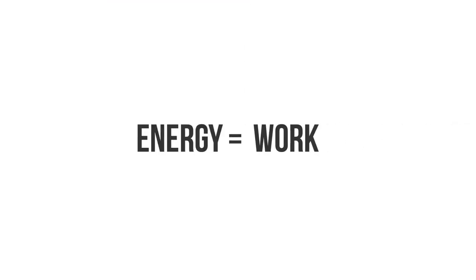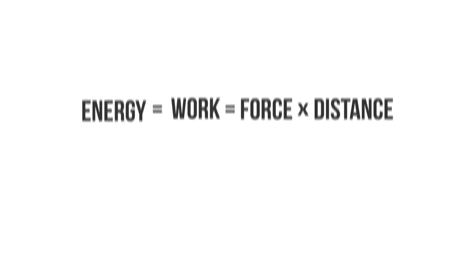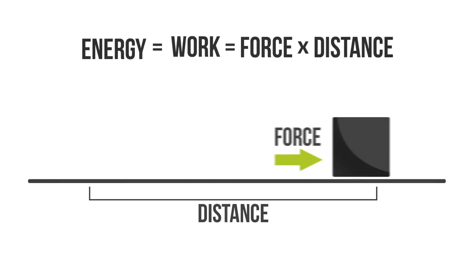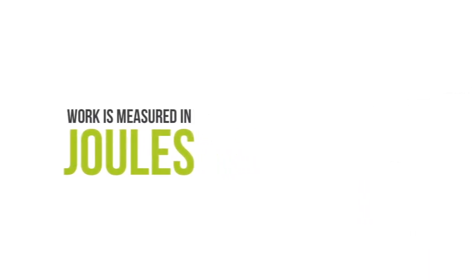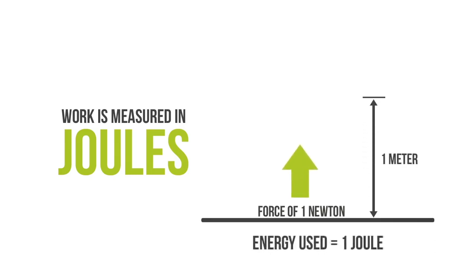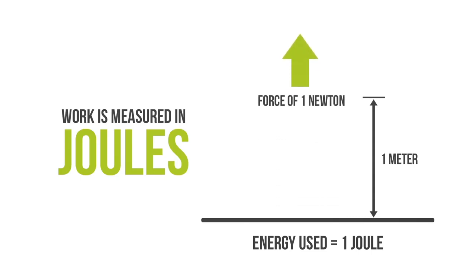Energy is the capacity to do work and is equal to force times distance. In other words, it is the force exerted or required over a distance. Work is measured in joules, and therefore, this is one of the main units for measuring energy. A joule is a metric unit equal to a Newton meter, or the amount of work done when a force of 1 Newton is moved by 1 meter.